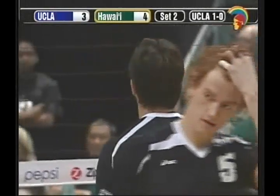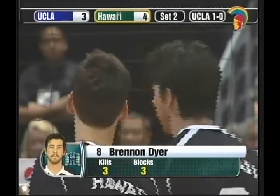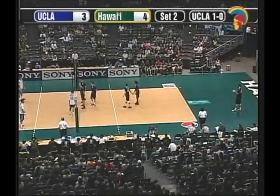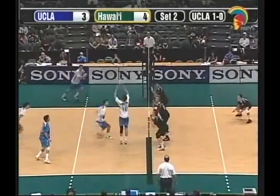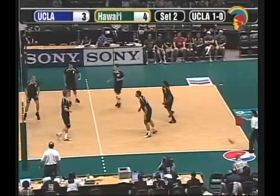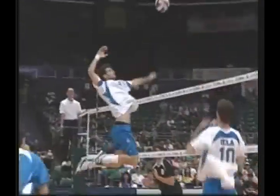So Dyer becoming very productive on the outside, and he could become a problem. Dyer starting off his career at the University of Hawaii actually as an opposite hitter, so returning back to that old position. Serving is Lofi. Nice delay set that time by Scatterreggia. Waiting for it was Dunlap. He waited a long time, and it came down into his wheelhouse, and he was able to get the point. Tied at 4 in the second set.